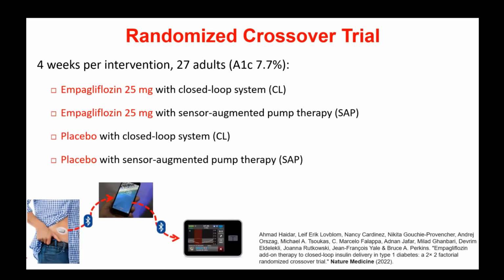So it was the system that we built here at McGill. We use a Tandem pump. We put our dosing algorithm on a phone, and we use a Dexcom sensor. And it was a two-site study, so us and basically Bruce Perkins in Toronto.